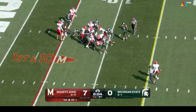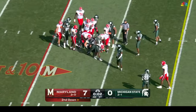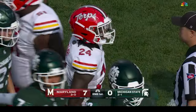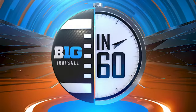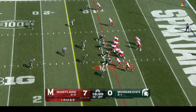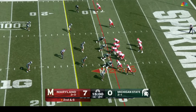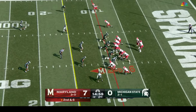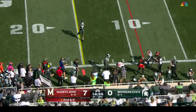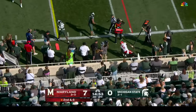I'll hand this off straight up the middle for Maryland. And maybe 3 yards there to get as this first quarter now comes to a conclusion. Start the second quarter backed up. Second and 6 for Tagovailoa. Drops the pass to the outside, has a completion here to Octavian Smith.